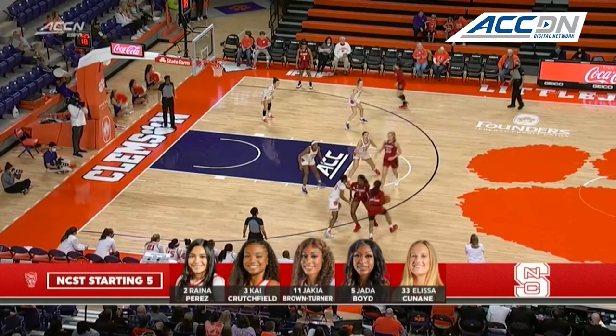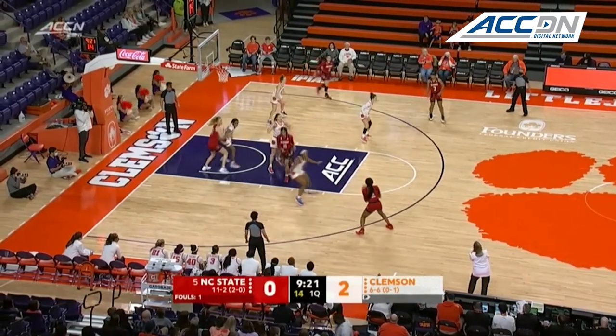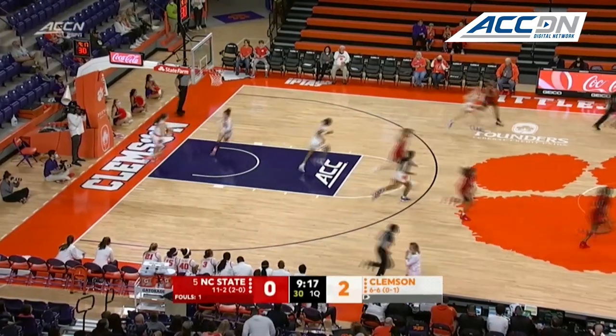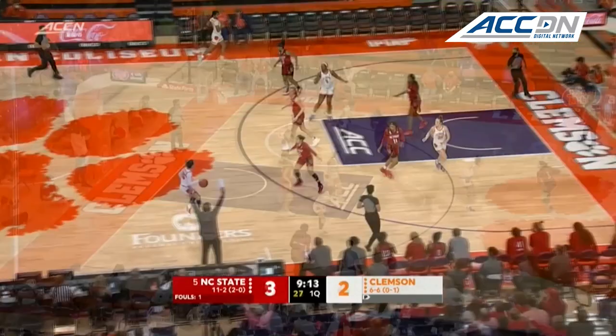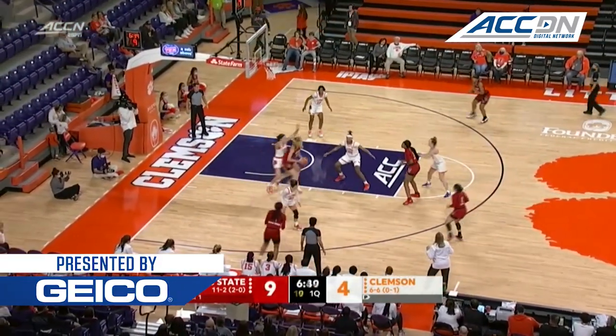Without those three leading scorers, or three of the four top scorers, Clemson is down nearly half of their offense, a third of their rebounding, and 60% of their threes. And the three-point shot outside is hit. I don't doubt it. She certainly is, and she could have been that high last year.